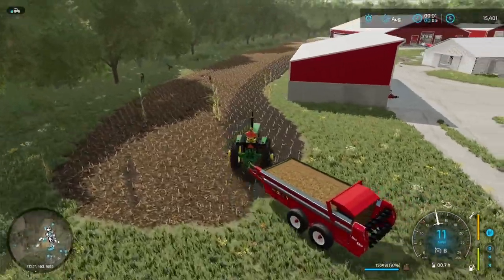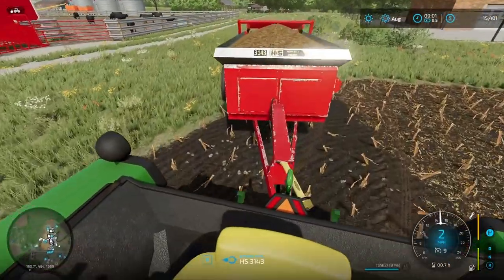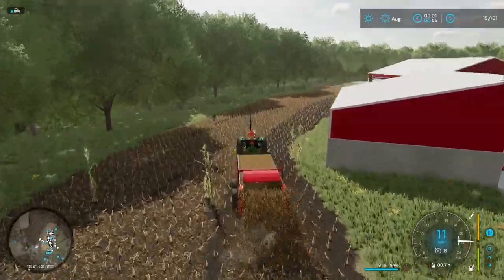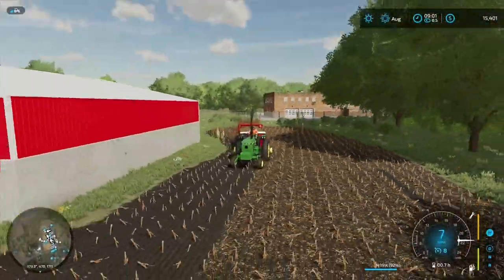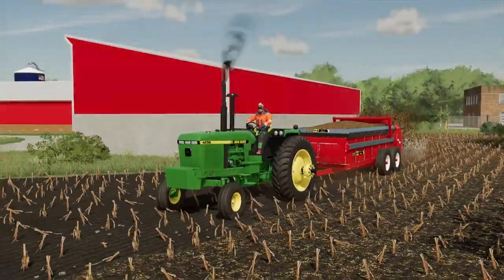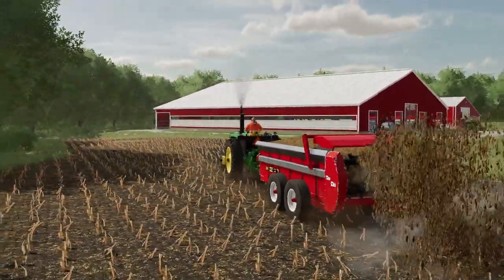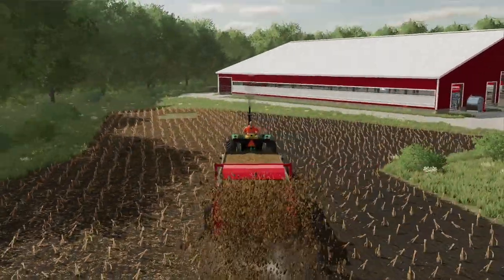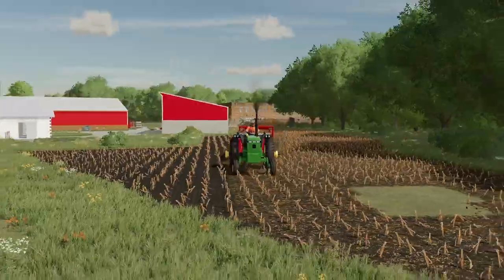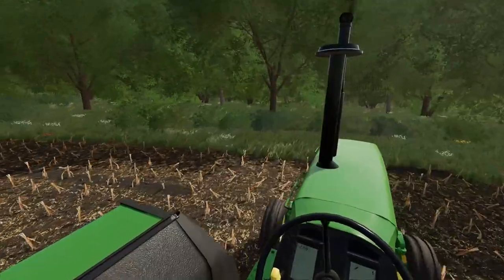Alright, let's get this thing running. Oh, wrong button. Back up here. I'm gonna start spreading. Let's get a nice screenshot here. Definitely not a great smell, but you know, we gotta use our new tractor some, right?